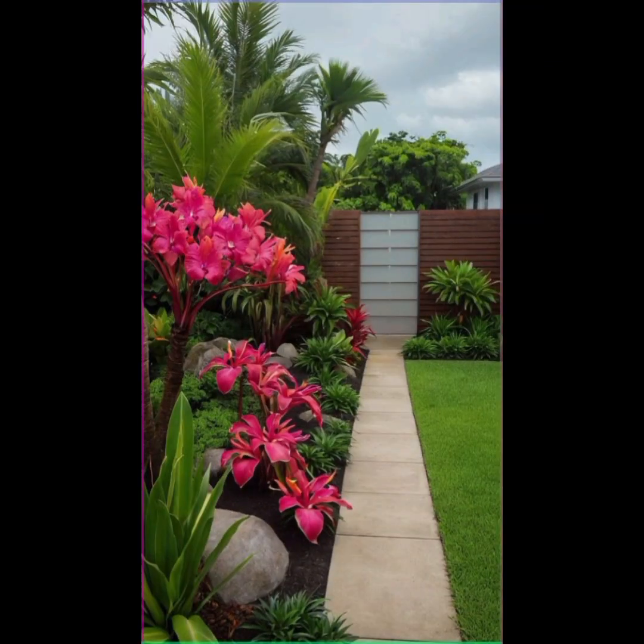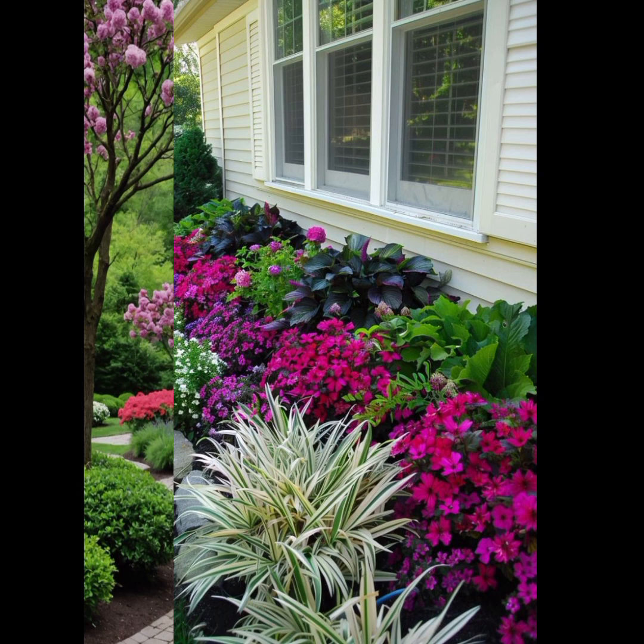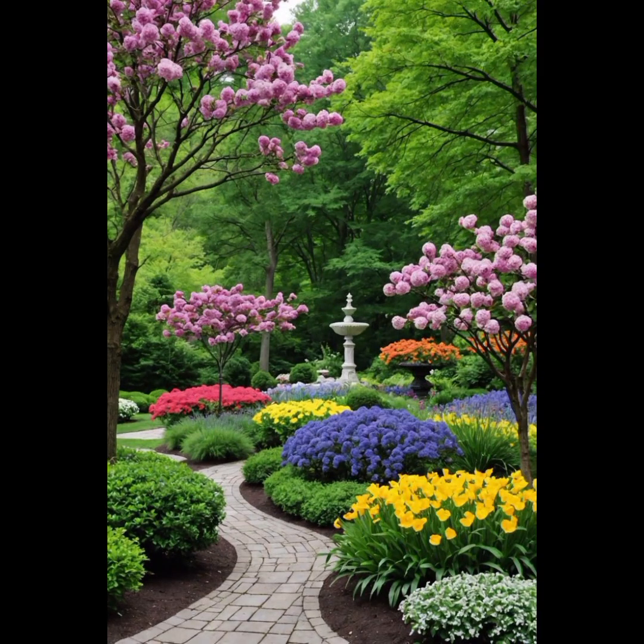Seasonal interest. Plan for a year-round display by selecting plants that bloom or change colors in different seasons.